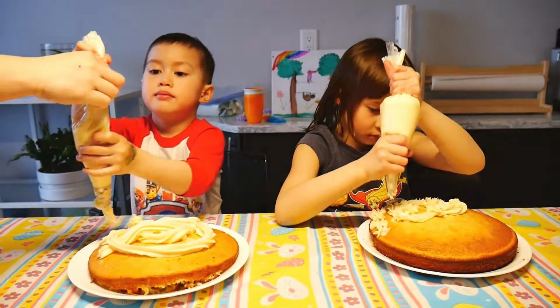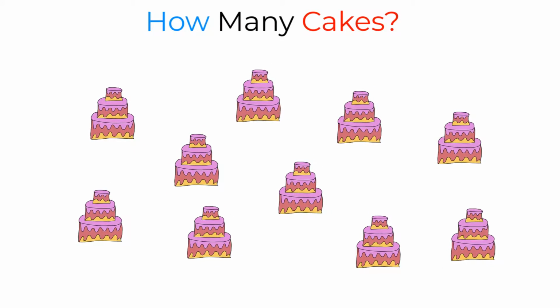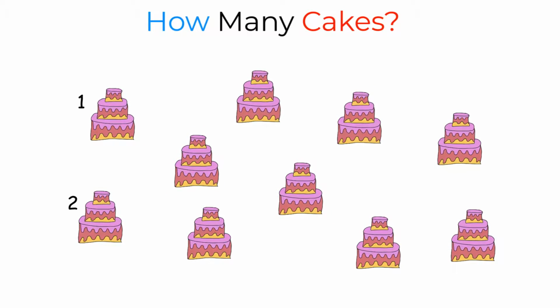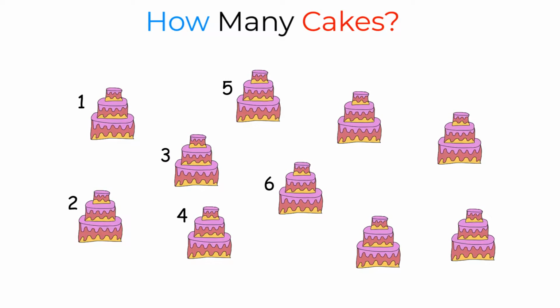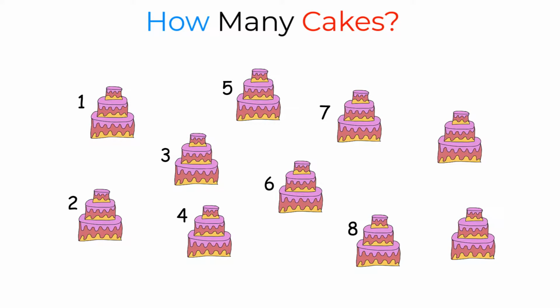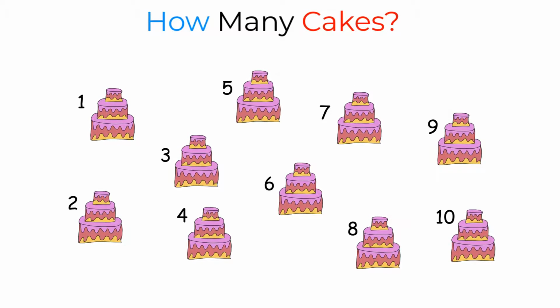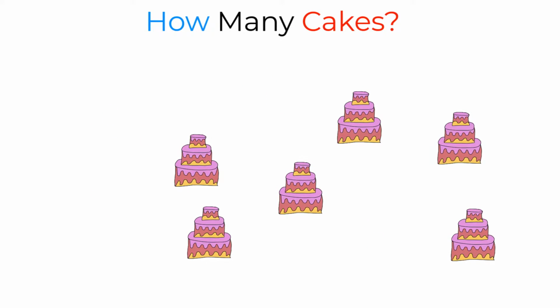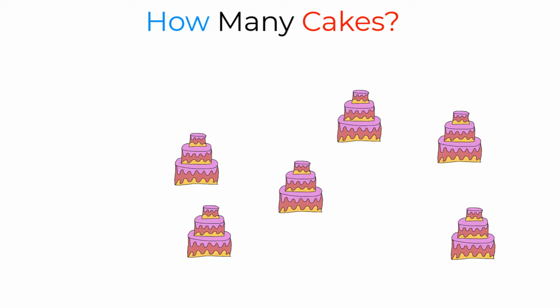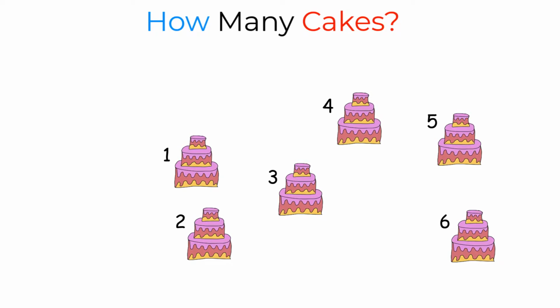I can do it, Mom. How many cakes? 1, 2, 3, 4, 5, 6, 7, 8, 9, 10. 10 cakes. When 4 cakes are eaten, how many are remaining? 1, 2, 3, 4, 5, 6. 6 cakes.